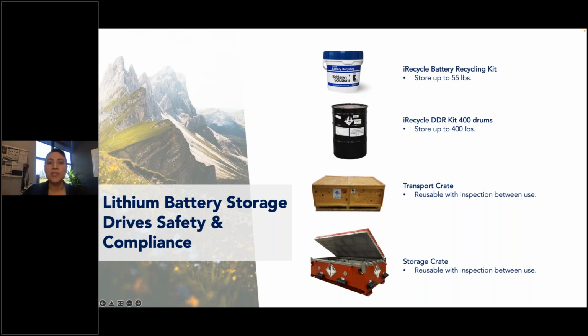And that may include something where, which we'll go through next, you're going to need to have anti-static bags, additional labeling on the container itself, and some sort of cushioning material for the batteries. Those batteries are going to need to either be terminally protected with tape, or you can put them in individual bags. They need to be separated out. They should not all be stuffed into one container.